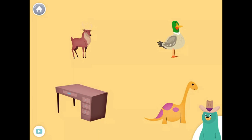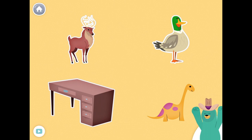All of these things start with the D sound. Tap them all and listen to the D sound at the beginning. Deer, duck, desk, dinosaur. Keep up the good work.